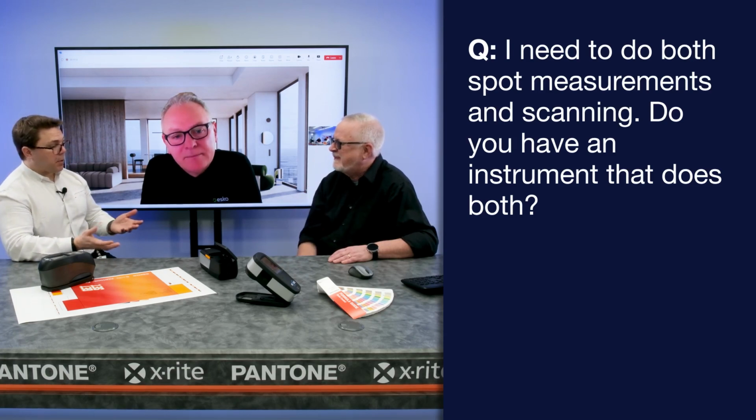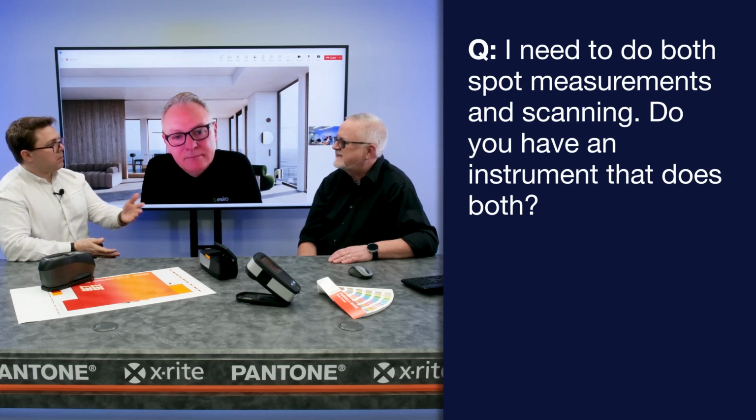Exact 2 is a really great answer to fit that mixed environment of both spot and scanning devices. Yep, and not only does it do the scanning, but it speeds up the process, right? They don't have to do individual spot measurements for all those patches. They can just do it all in one scan, right, Tim? Yeah, absolutely. It may be that you only care about some of the patches, but it's still faster to scan it and then look at the patches you care about than it is to hunt and peck with spot measurement, right? We can do it either way, but the scanning is just a big advantage. Yeah, absolutely. Got it.